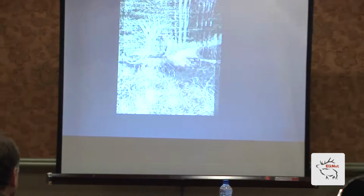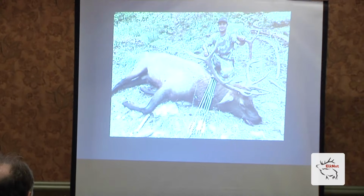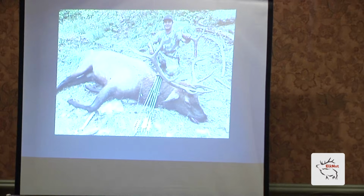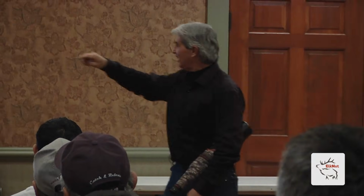This story, to me, was one of the most exciting hunts and call-ins I've ever had. And we call in a lot of elk. That's this year's bull right here. On this one here, this was in the same vicinity as the first one.